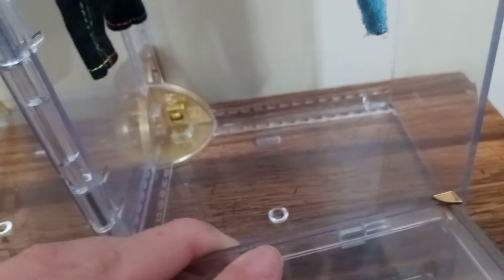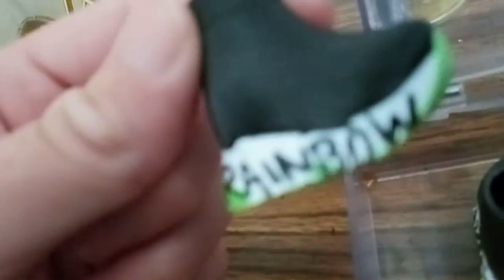And we get yet another trunk. And in the trunk, you can see we have, hold on one second, I can't open it. There we go, I can't open it one-handed. We get a pair of shoes for Jade, which is the Balenciaga sock shoe. It's black, white, and green soles, and it has rainbow spray painted in black on both sides. This is what the other shoe looks like. Very stunning.